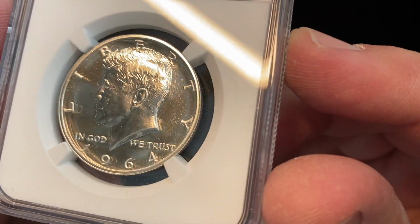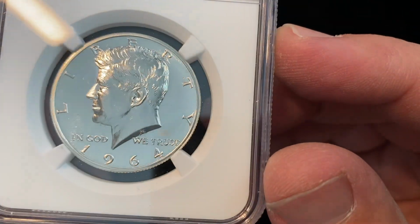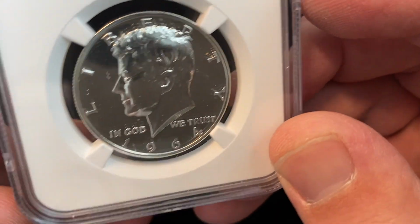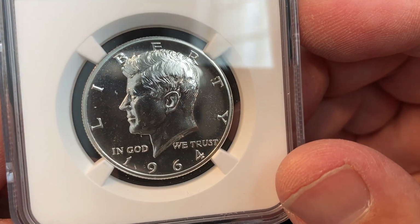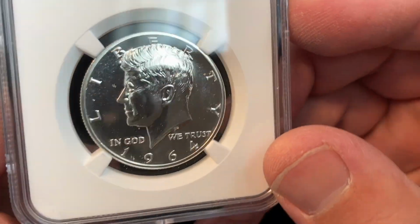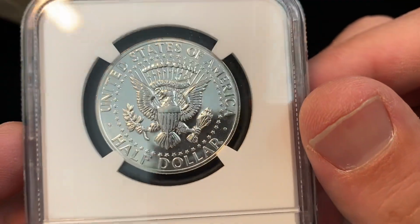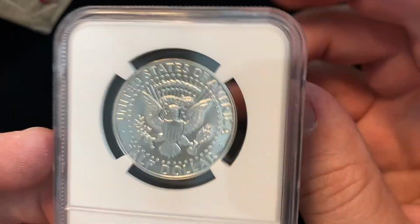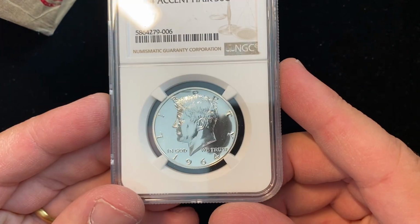So first we're going to start with this 1964 Kennedy half dollar. Now I don't send many modern coins in, and we thought we'd give this one a whirl and see how it goes. One of the reasons we sent this in was because it is a lovely example of a 1964 proof Kennedy half, but also because this is the accented hair variety.